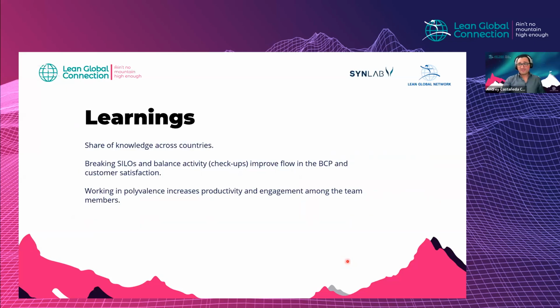My first learning, and the most important for me, and the one I would like to focus on, is the sharing of knowledge between the countries. Because as I said, we learned from Colombia, but now also with the balancing of the registration boxes, we are thinking about bringing that to Colombia. So there is a continual exchange between the countries, and not only with Colombia and Mexico, but Peru and Ecuador, and also with our colleagues in Europe. So this is very enriching.